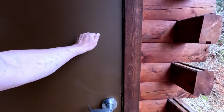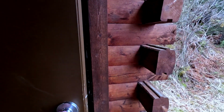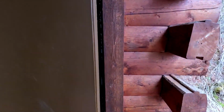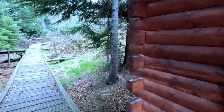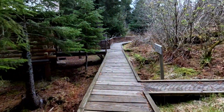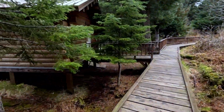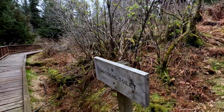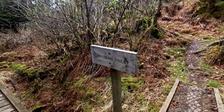I don't know what this is. Oh, another bathroom. Continuing on along the ramp. One of the other cabins. And then up here there's the composting toilet.